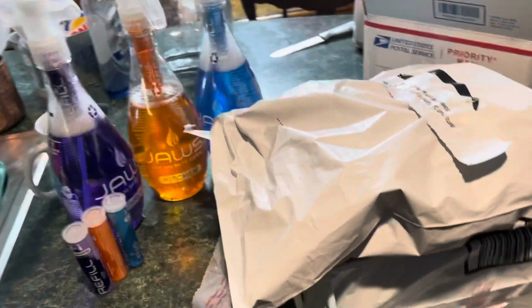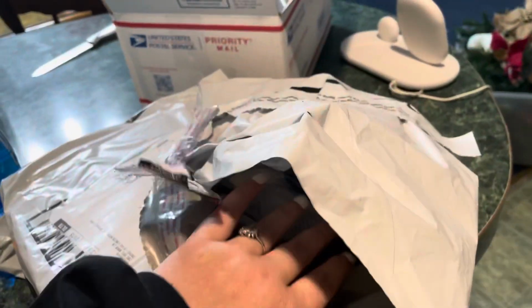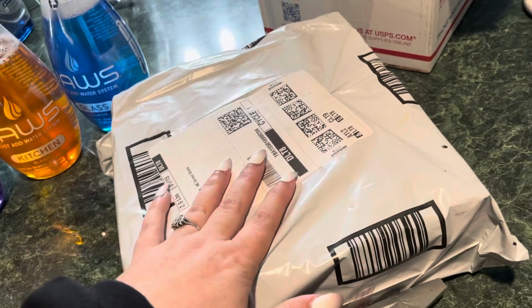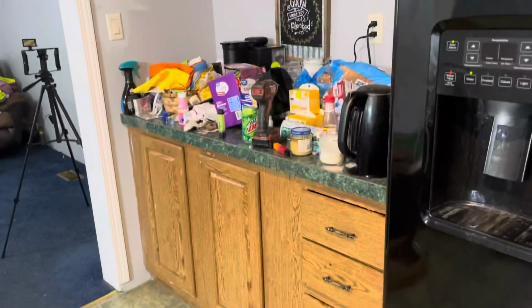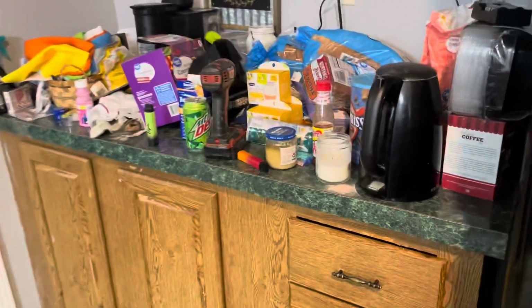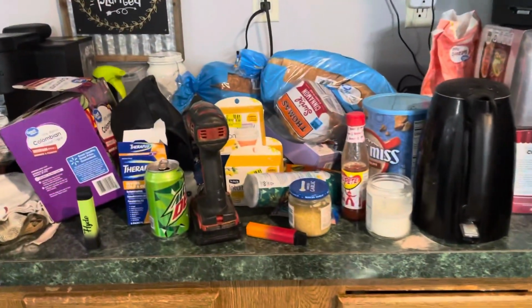So along with the Jaws that I got in the mail, I also got these two packages right here, and this one is just a couple ball caps, but this one hopefully is going to be a lifesaver. So I'm going to open it up and I'm going to put it together so that I can clean this mess off. Because it looks horrible. Now, honestly, it's really not as bad as what it looks.